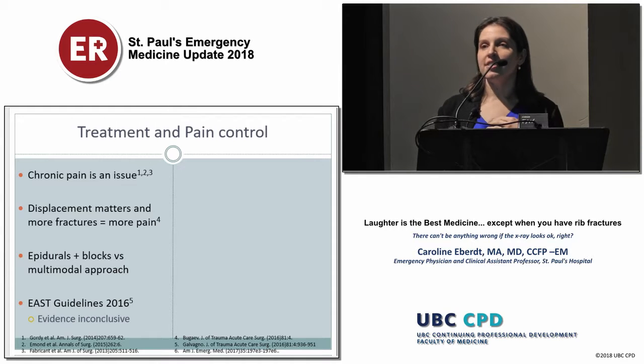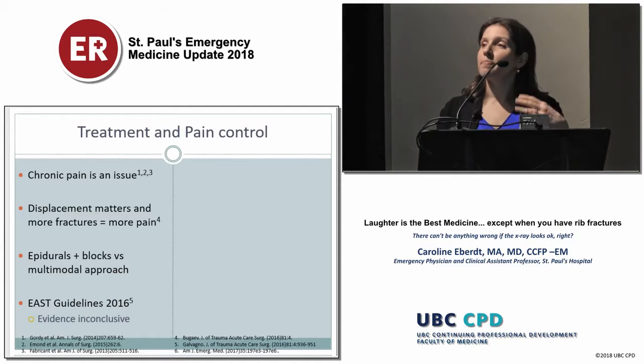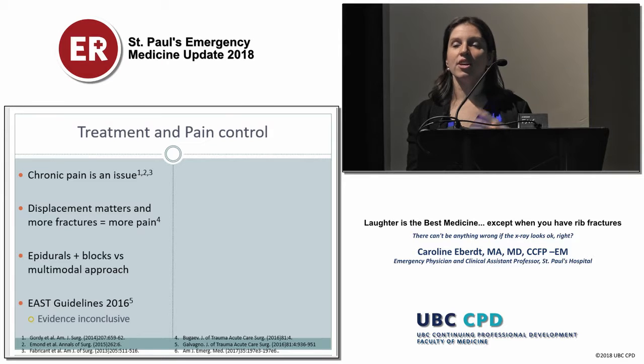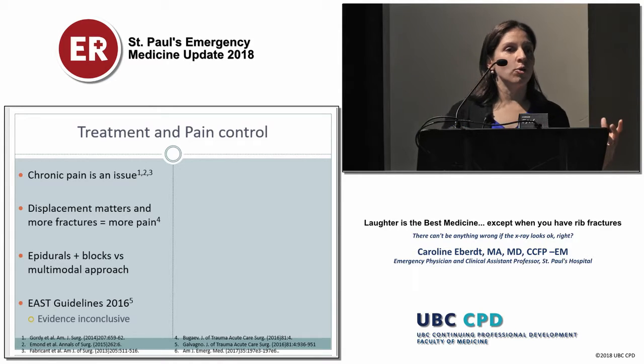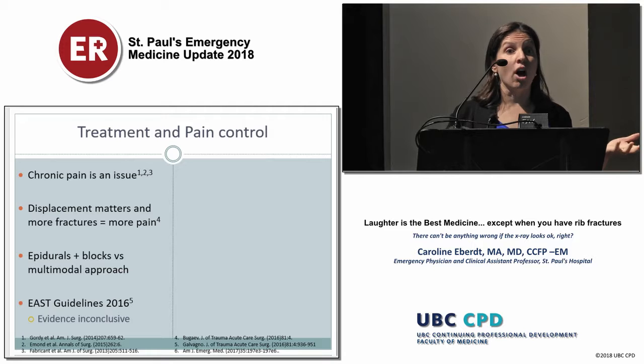The 2006 EAST guidelines really had proposed epidurals. Epidurals probably are not the be-all and end-all now. What they found in their 2016 guidelines is that epidurals are associated with more complications than we had previously appreciated. They're still recommending a multimodal approach, using your Tylenol, your NSAIDs, your opioids, and considering blocks as well.